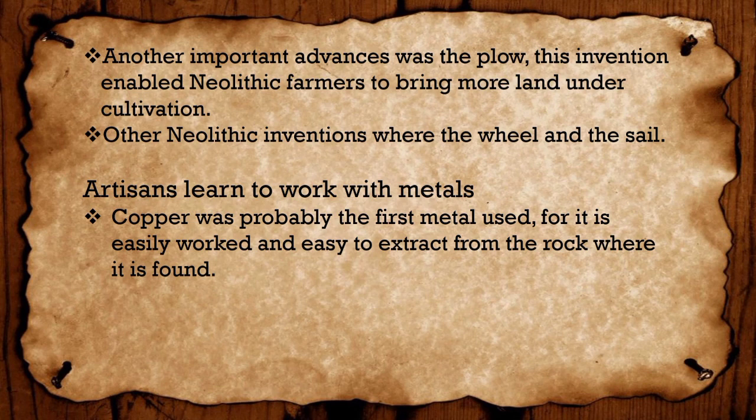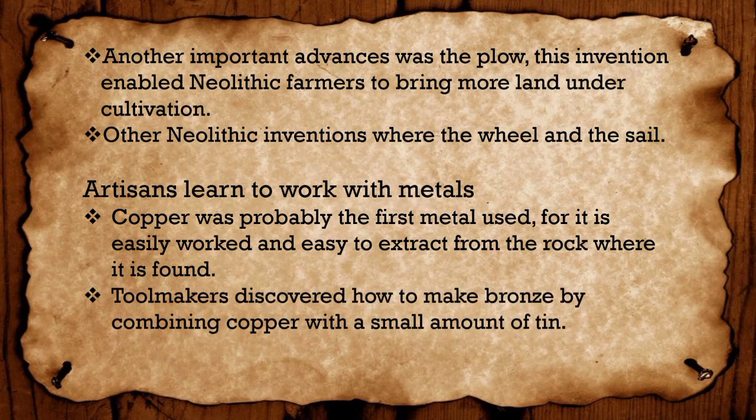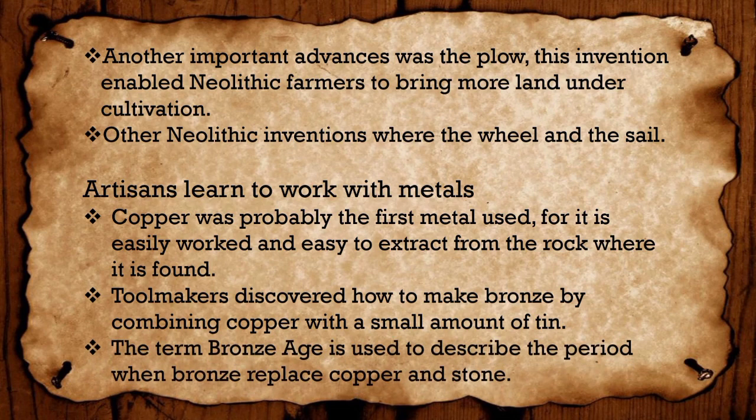Soon, toolmakers discovered how to make bronze by combining copper with a small amount of tin, because bronze was harder and more durable than copper. The term Bronze Age is used to describe the period when bronze replaced copper and stone as the main materials used in tools and weapons. The knowledge of bronze working was discovered first in southern Western Asia about 5,000 years ago.